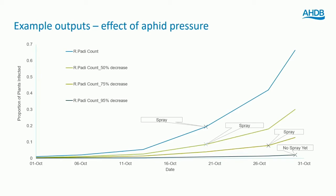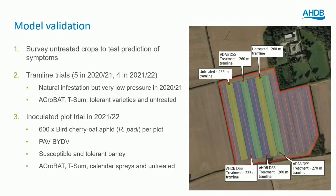And whilst we develop this model, what we need to do really is test it. We need to validate it. Is it telling us accurate predictions of what's happening? And we're validating the model in 3 ways. So the first way is we're surveying untreated crops to see whether the model correctly predicts the amount of BYDV we see in those crops. Secondly, we're running tramline trials.